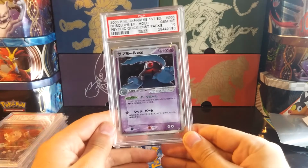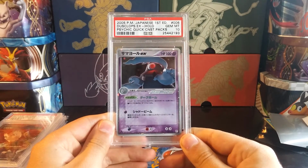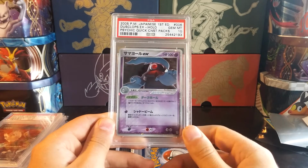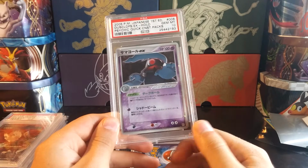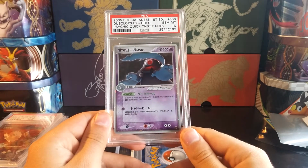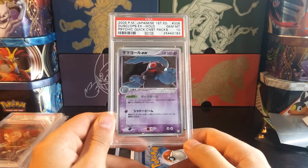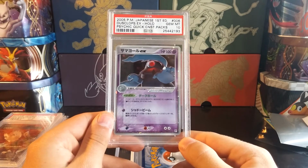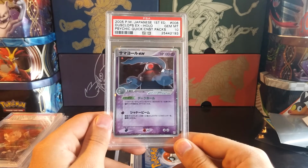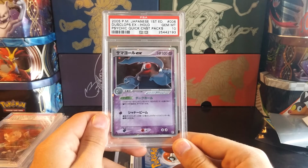Next up, we got a Gem Mint 10 Dusclops EX from the Psychic Quick Construction Starter Packs. Picked this up off of my friend, Japanese International Trade on eBay. Pretty good guy. I believe he lives in Japan, and he searches for cards and sells them on his eBay store, so that's really cool. Something I bet we'd all love to do is make a living selling Pokemon cards. But I was able to pick this up off of him.